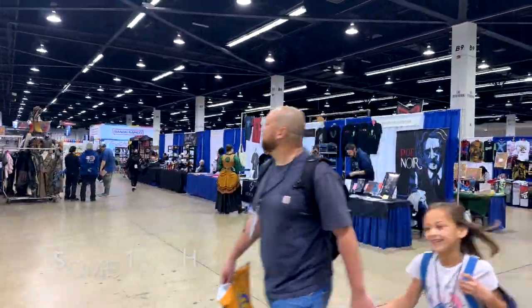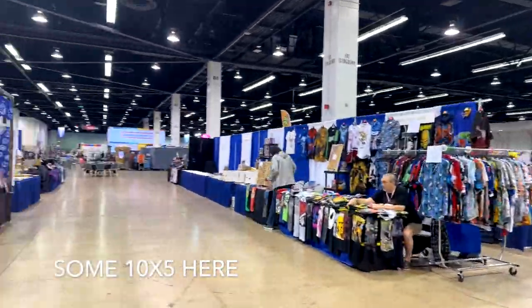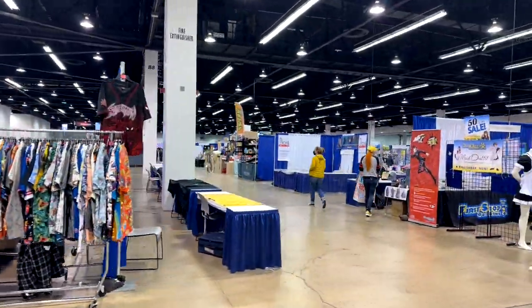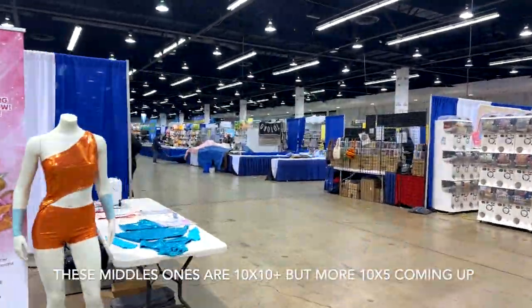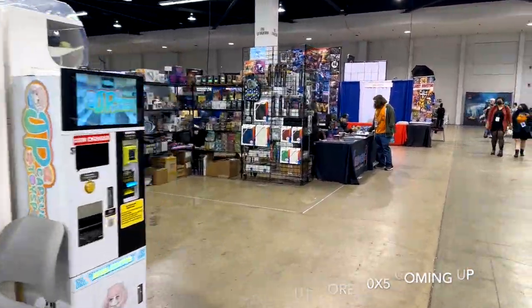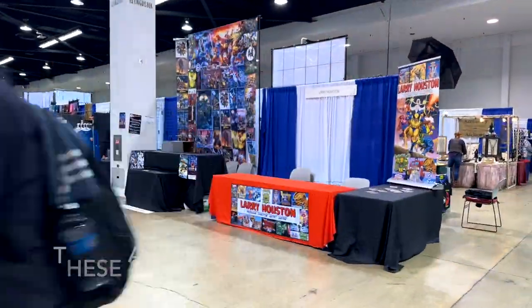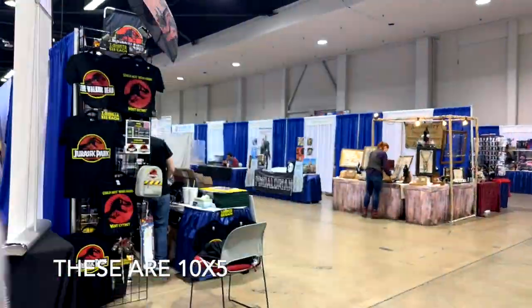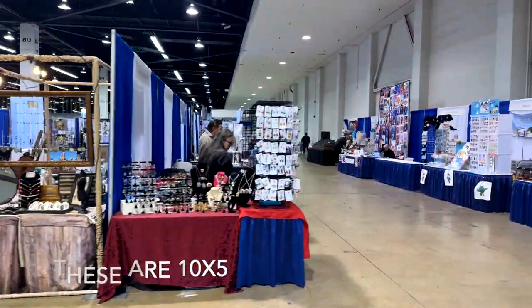However, in the middle of the hall, maybe around Hall B, you have a handful of 10x5 booths, which is being shown in the video right now. These are a fraction of the price, which can be a good option for some people. However, keep in mind the 10x5 booths, from what a lot of people have been telling me, are not in ideal locations. And then right next to that in Hall C is where Artist Alley is, with their tables that we're familiar with, and that's also where my booth is, right next to Artist Alley.